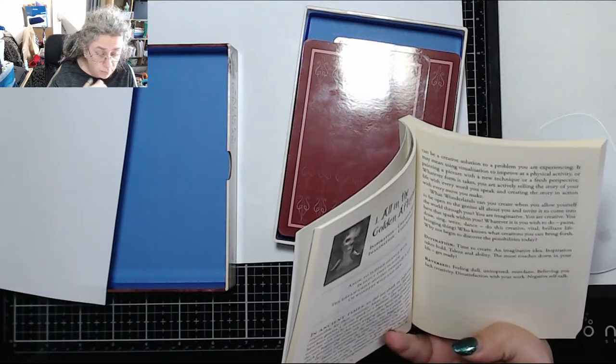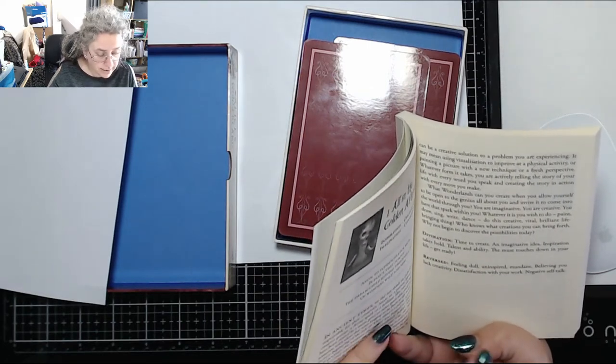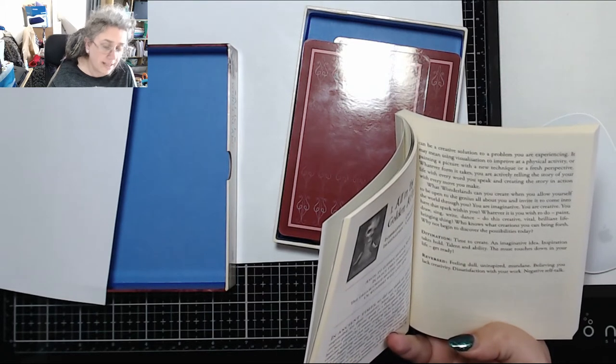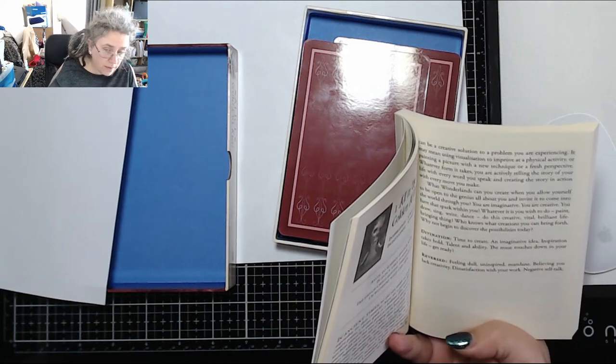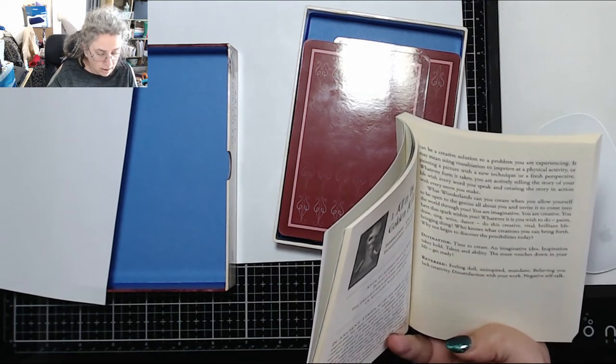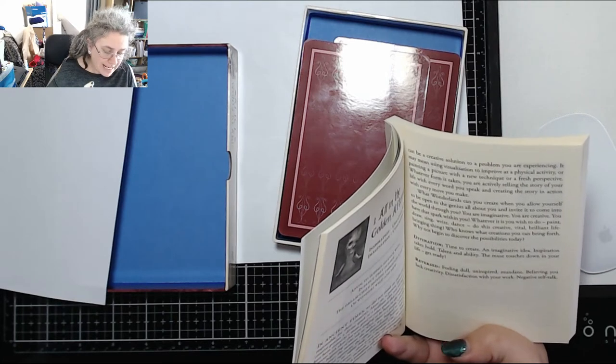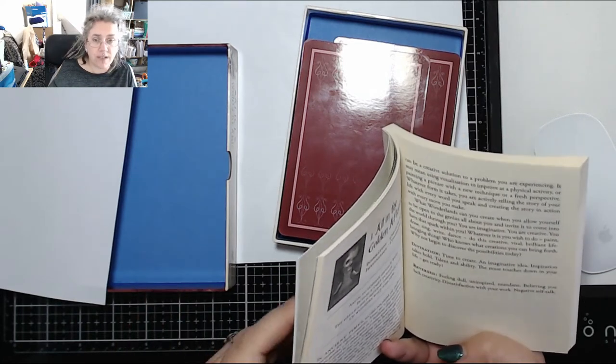So divination, upright, that means: time to create, an imaginative idea, inspiration takes hold, talent and ability, the muse touches down in your life, get ready. If it's reversed, as in upside down, it means you feel dull, uninspired, mundane, believing you lack creativity, dissatisfaction with your work and negative self-talk.